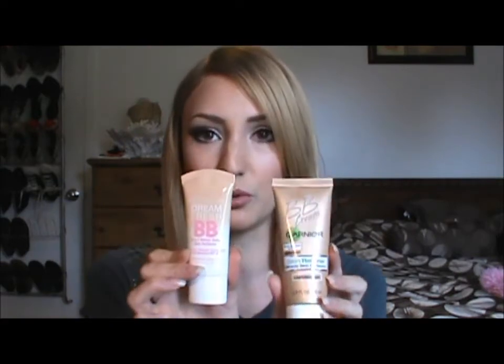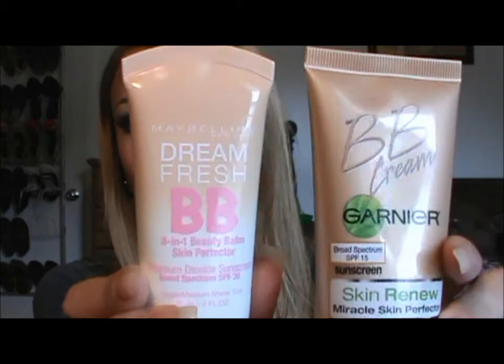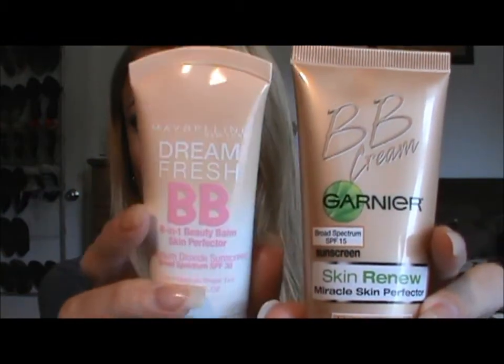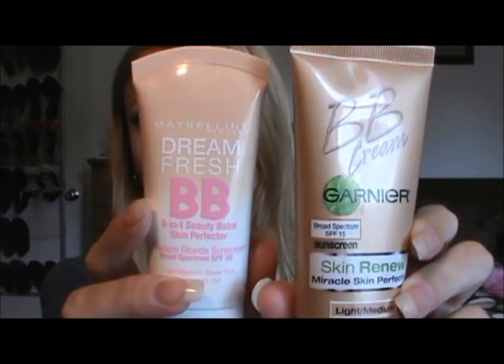So these are the 2 that I picked up from the drugstore about a month ago, maybe, if that, couple weeks. This is the Maybelline Dream Fresh BB cream and the Garnier Skin Renew BB cream, as I'm sure you guys are all very familiar with the Garnier. This has been out for a while. I think Maybelline just came out with this one. I just recently saw it.